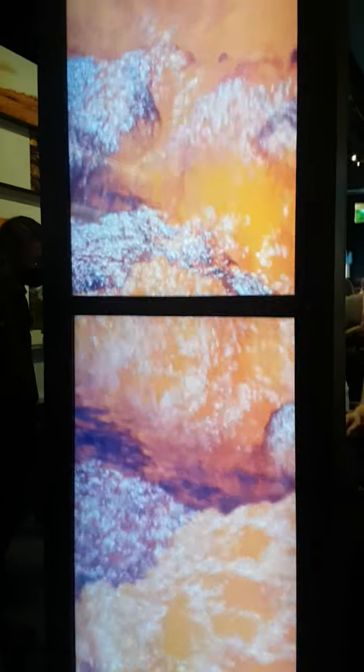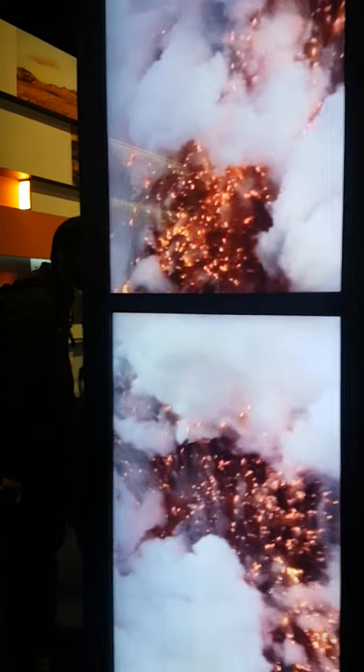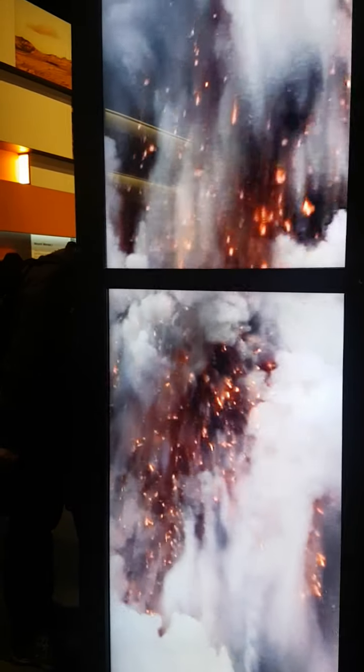Look at all this magma, all this lava. Look at all the colors as well. It is so hot that it can roast your chicken in like 30 seconds. You can literally bring anything here and burn it. You can roast it in half a minute.